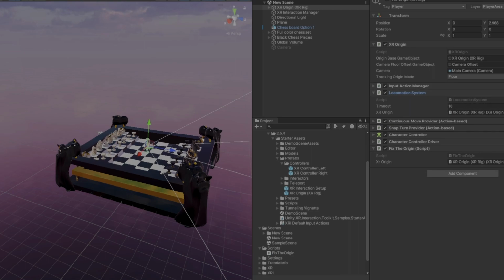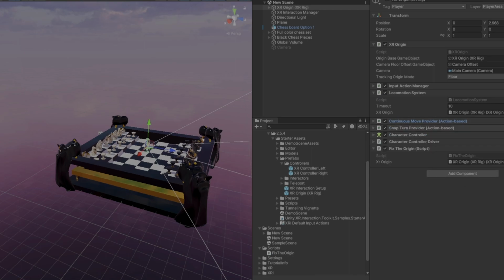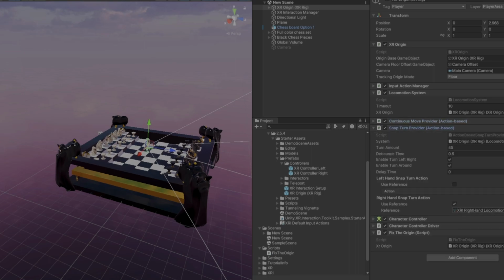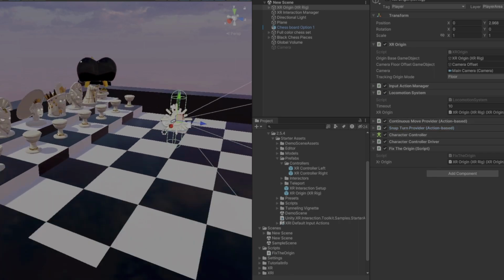I set the locomotion system as I've done in past videos. I'm using continuous movement. I didn't use teleport, and I usually use the left hand for locomotion. The thumbstick on the left I usually use for my locomotion purposes. Then for the forward source, you must choose the main camera, because when you are looking that side, you must be able to go to that side. Then I put the snap turn, which I usually use my right hand for, and a camera controller for me to be able to climb on top of those edges that you see in the chessboard. I need character control.